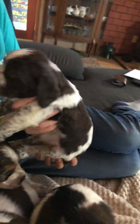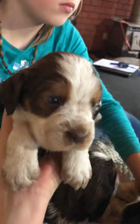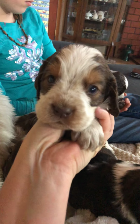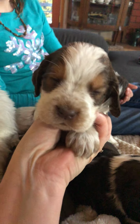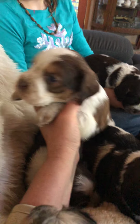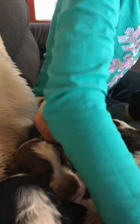Let's see. This little feller is still available. Oh, well, don't fall off, babies. And he is your sable, liver and white sable. Mm-hmm. What a gorgeous boy. He's going to look a lot like his grandpa Pounce and his mom, Katie.